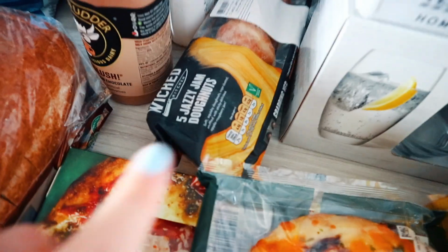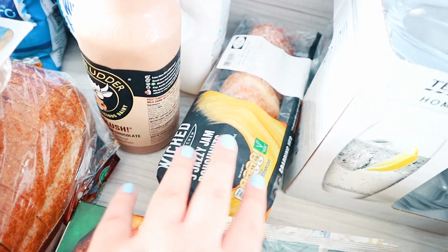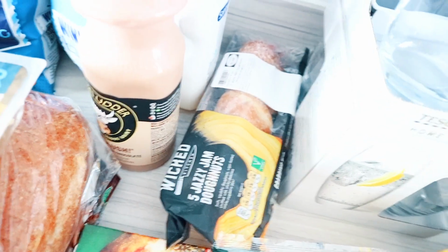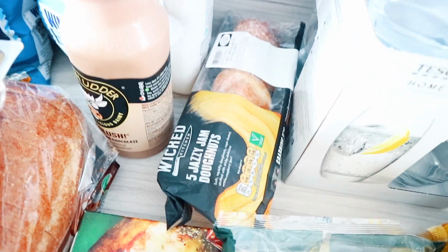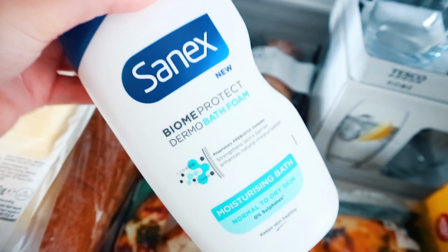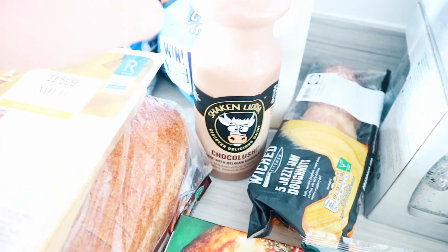Pretty, pretty cool. Then got our favorite donuts. These are by the Wicked Kitchen. So they're fully vegan. Like, how sick is that? And they taste phenomenal. Like, you would not be able to tell that they're vegan. So yeah. Then got some bath foam for a brand new bath. We've got some chocolate milk. The Shaken Udder one is the best thing ever.